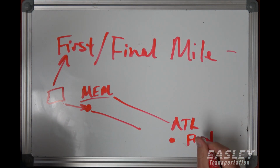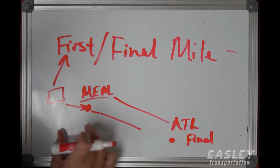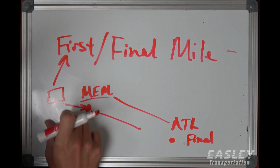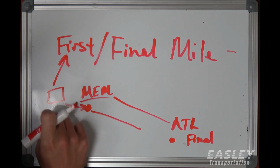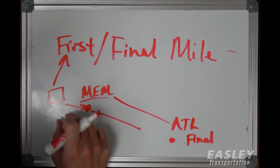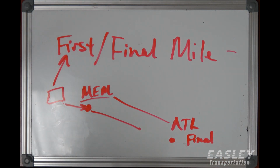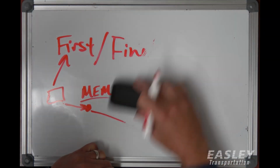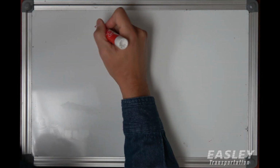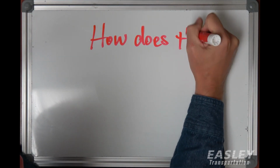Obviously, you could reverse this and your first mile could start in Atlanta, your final mile could start in Memphis. You have your line haul portion, and then you have a short, basically a regional Memphis metro area type pickup, and then you have a final Atlanta area type delivery. So there you've got your first and your final mile.